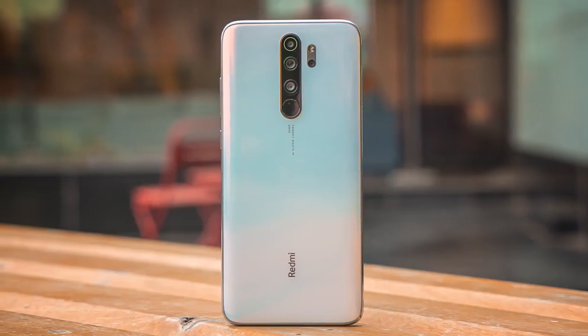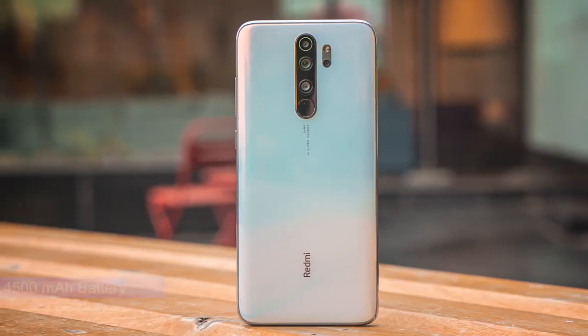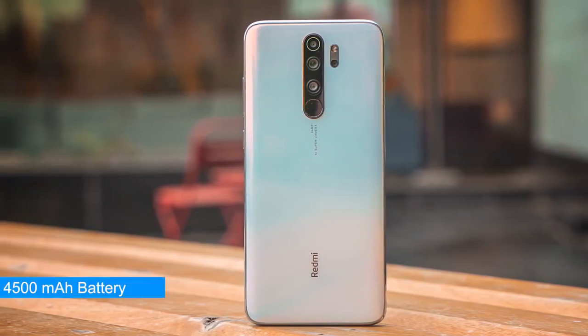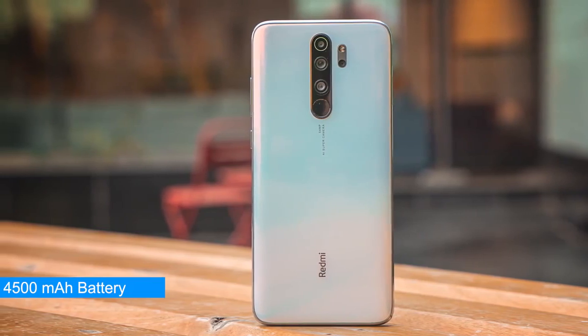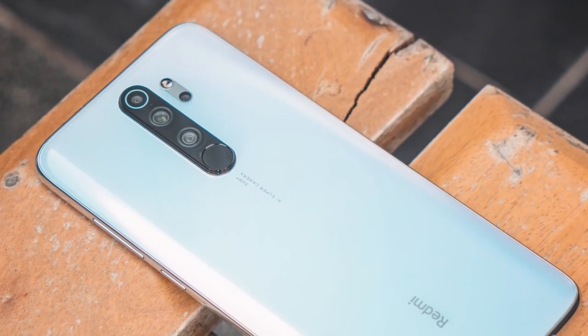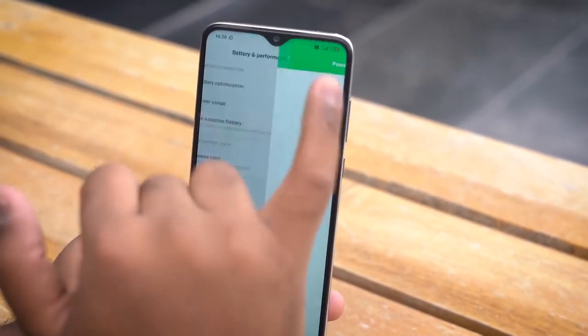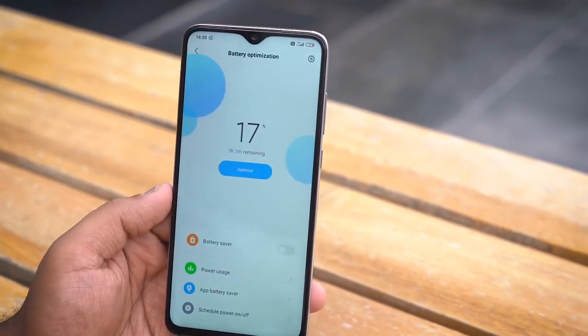Lastly, moving to battery, the Redmi Note 8 Pro comes with a big battery bump, and this time we get a 4500 mAh battery inside the Redmi Note 8 Pro, and that is also the reason why the phone is slightly thicker than the Redmi Note 7 Pro and a few other phones as well. The 4500 mAh battery does mean that you get long battery life out of this phone.